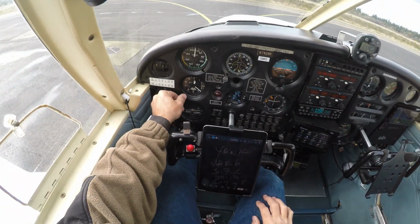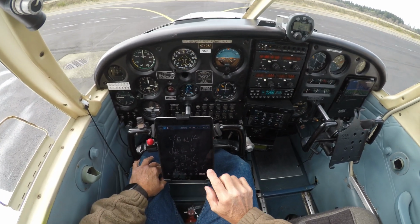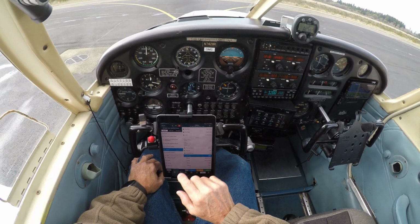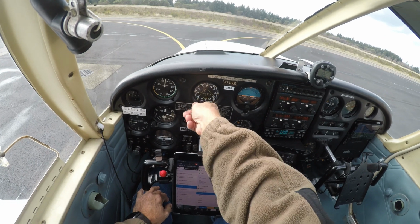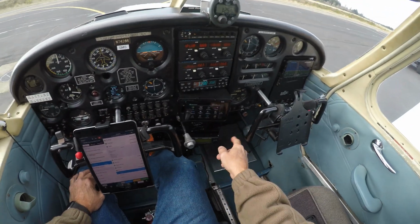Okay, 30.19 is set. DG is set for now. We'll recheck it on the runway. Taxi area is clear. We're set, lean.